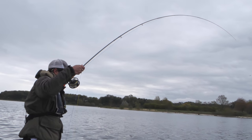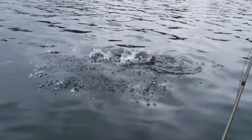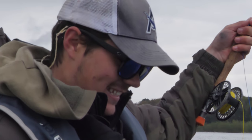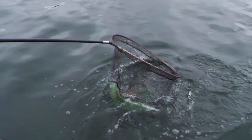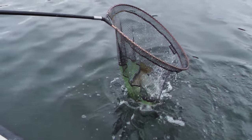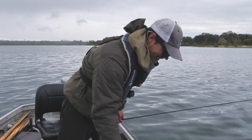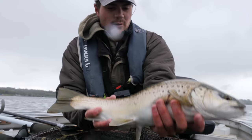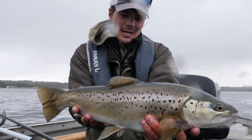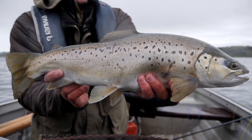Oh, it's a big brown. Yeah, it's a good fish. That is a cracking fish. First fish of the day. How do you feel? Yeah, chuffed with that one. So what we came for, nice Pittsford brown in the rain. It's taken us a while to get him, but I knew they were here and a bit of perseverance and we got him.